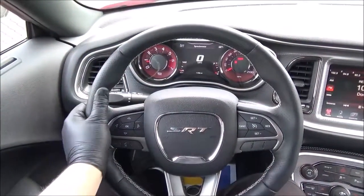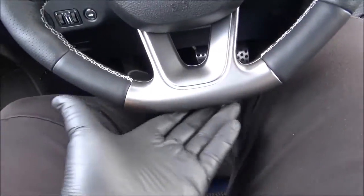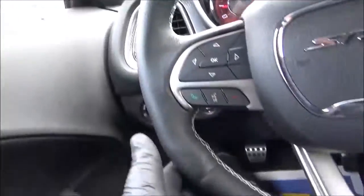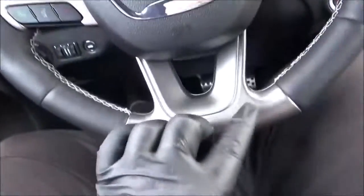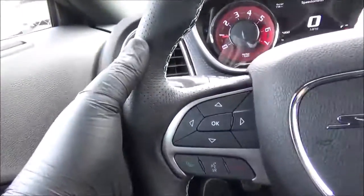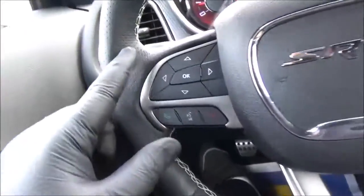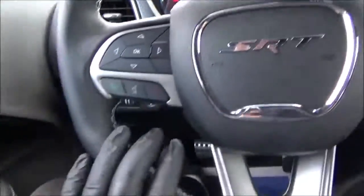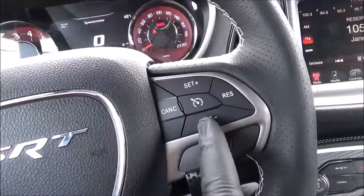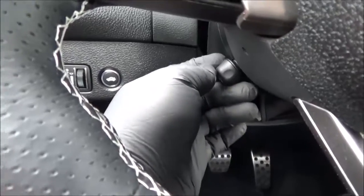It's got a 4-spoke design, leather-wrapped and multifunctional steering wheel, flat bottom design, sport grips at 10 and 2, white contrast stitching, perforations on the sides, chrome brightwork, and satin gray trim. On the back of the spokes, you've got your seat track and volume controls for your radio. Right here, you've got the controls for your information display, hands-free phone, voice commands, and on this side you've got the controls for your cruise control. The steering wheel is power, tilt, and telescopic.